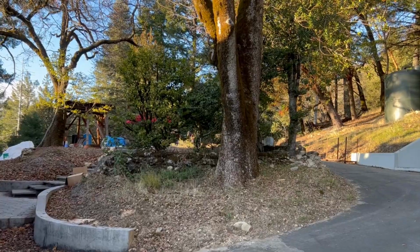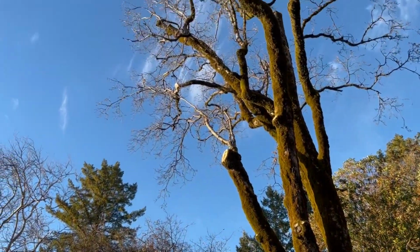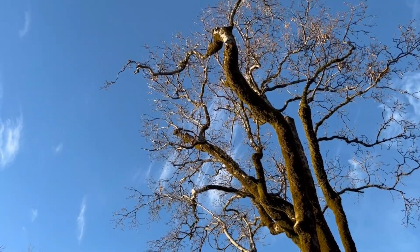And finally, this is what the tree looks like after we're all done. And look at the sky now. It just totally cleared up.